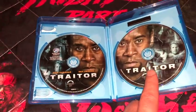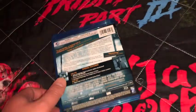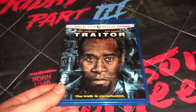This is the Blu-ray, and this is the digital copy from when they used to put those on discs. So unfortunately, I can't give that to you, but I enjoyed the movie. It was fun.